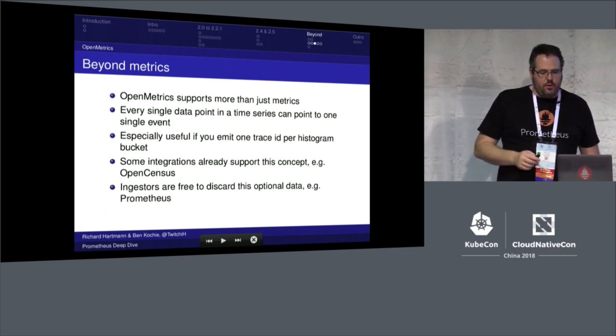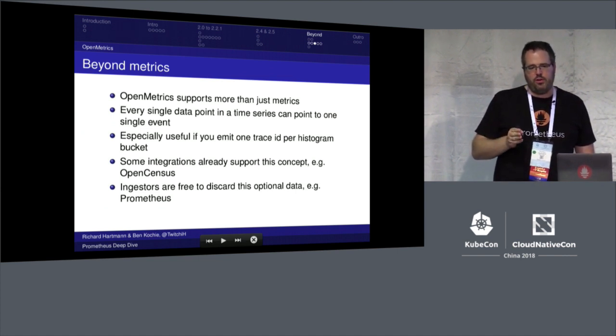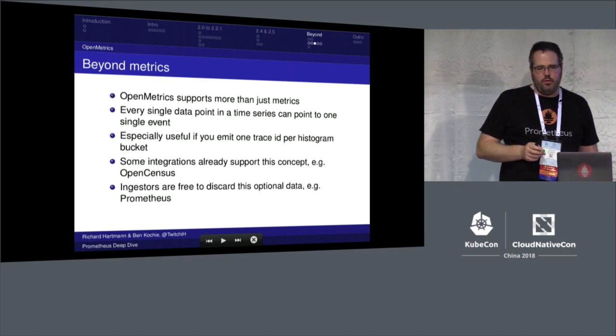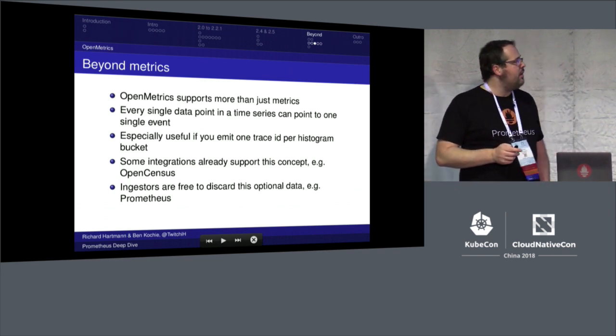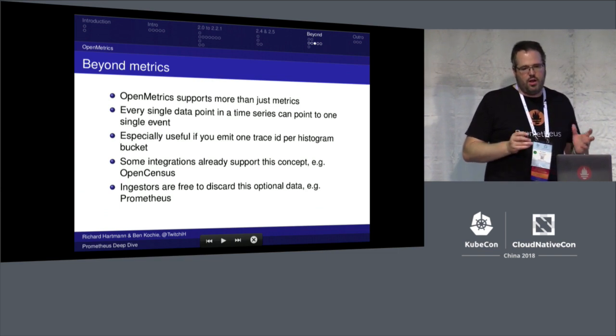There's some integrations like OpenCensus and Stackdriver, for example, they want to support this, they want to ingest this data. Others are free, for example, Prometheus can just drop this reference to the exemplar. Of course, currently within Prometheus, we don't really have a use for it. This might change, it might not change, but basically Open Metrics is designed to allow people to do this, but not force people to support this.